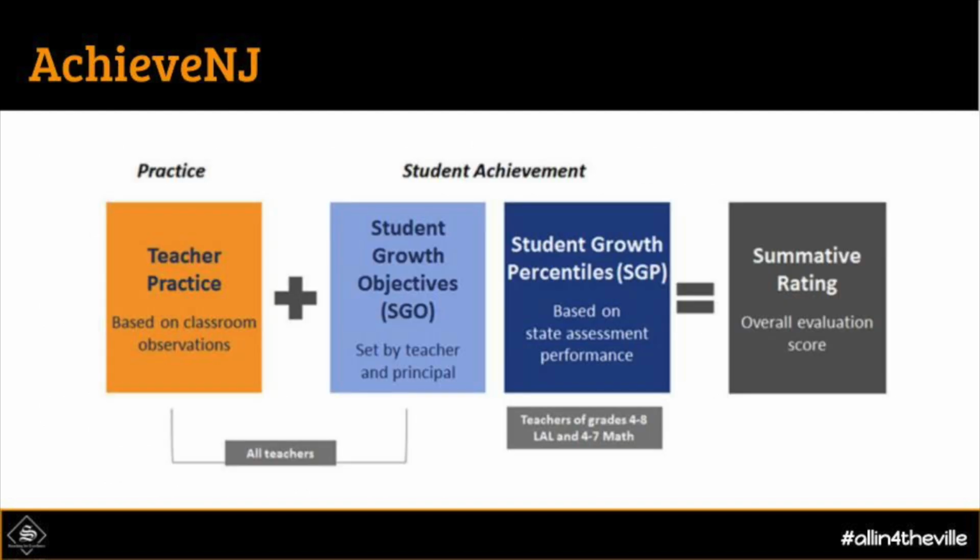Achieve NJ outlines how summative ratings are calculated. They are a combination of teacher practice, based on classroom observation, student growth objectives, known as SGOs, which are set by the teacher and the principal, and student growth percentiles, or MSGPs, which are based on the state assessment performance. These together calculate the summative rating.